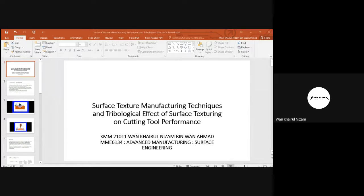Rather than the texture process, the same goes for the method of coating, such as the DLC, which is diamond-like carbon, a coating and nanocomposite designed to increase the tool life and reduce friction and wear. However, this coating technique can only increase the tool life and cutting performance up to a certain limit. Thus, a new technique needs to be developed, and rather than coating, it is the texturing process.